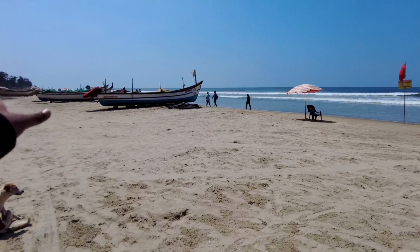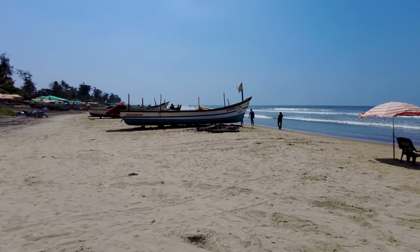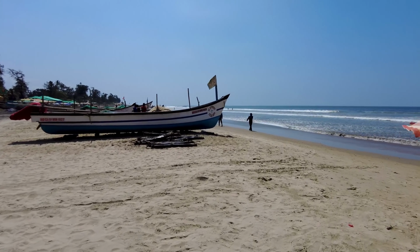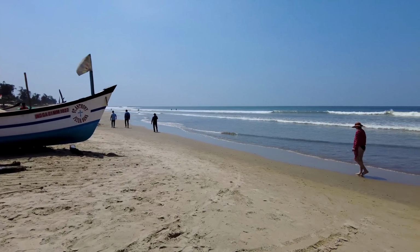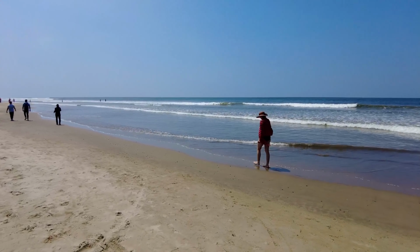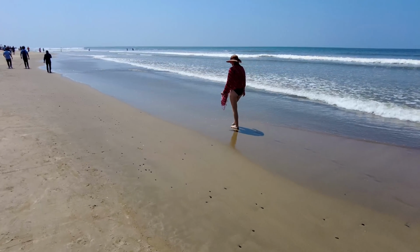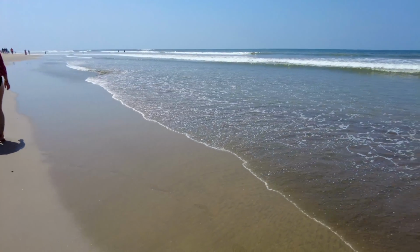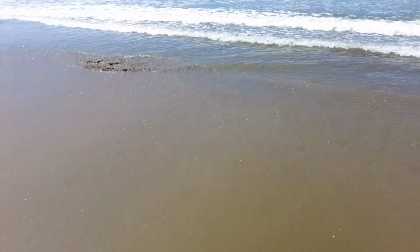Yeah, so that side, the beach huts which they build are not built yet, but they'll probably build it very soon. And let's just walk a little bit more and show you guys, just for an idea, what it's like. So this is the water. Let's do a water test. We're going to go into the water and check out how cold it is. I'm going to remove my slippers here, so I'm just taking off my slippers and let's walk in here.